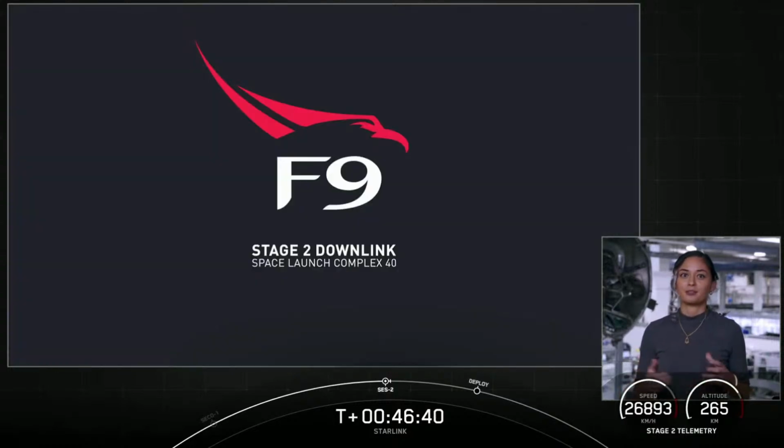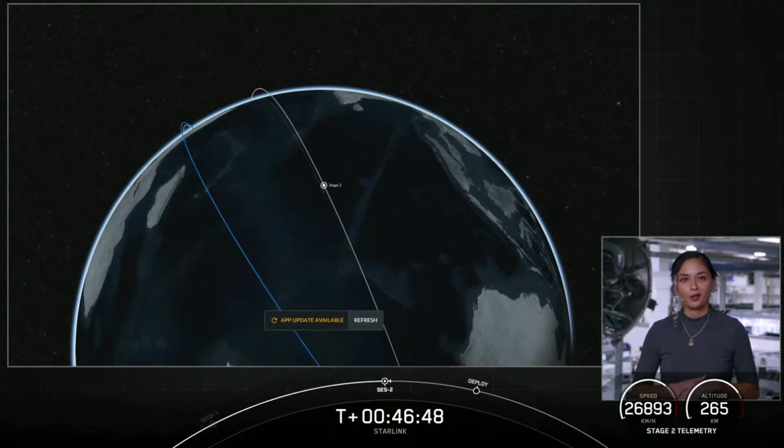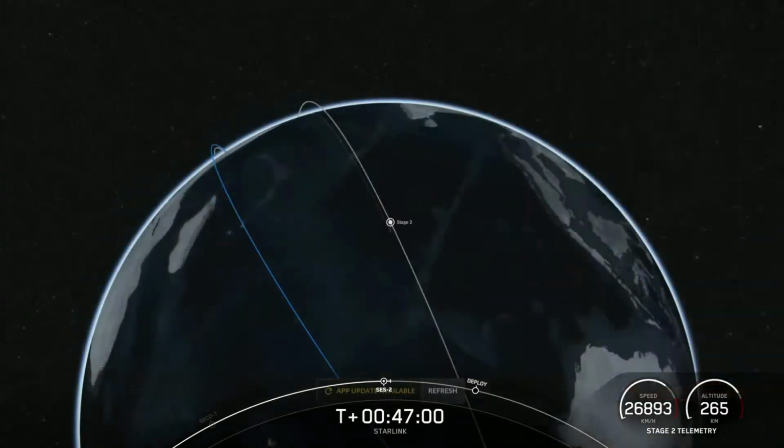During this time, the spacecraft will start to spin along its central axis, giving the Starlink satellites the momentum that they need to space themselves out over time after they deploy. While this happens, sit back and enjoy some more space jams. We'll see you back here at T+1 hour and 4 minutes.